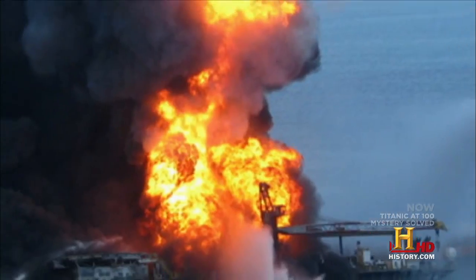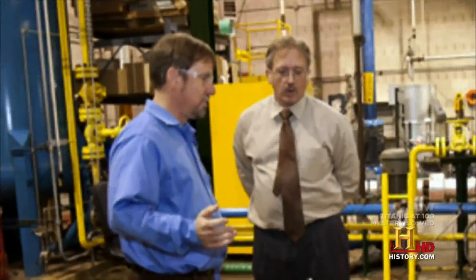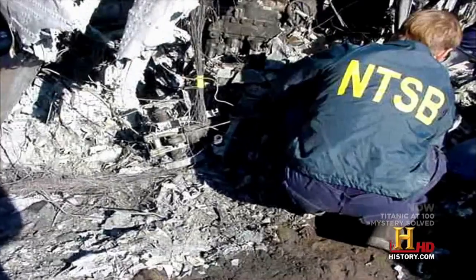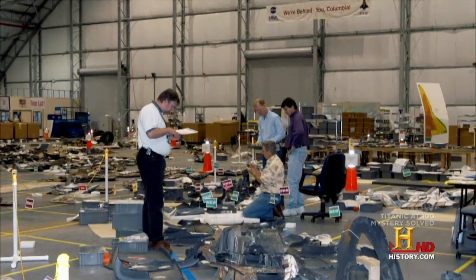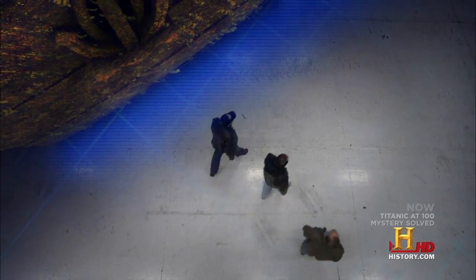Consulting with the team is accident investigator Jim Childs. Just like the NTSB investigating an airline crash or a shuttle crash, if we want to find out what really happened to the Titanic that night, we need to know the debris field because the answers lie in those pieces.